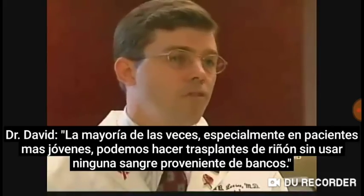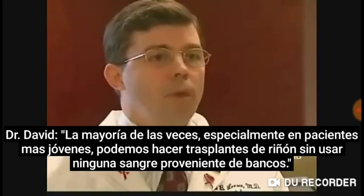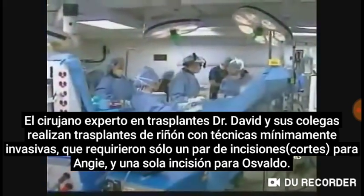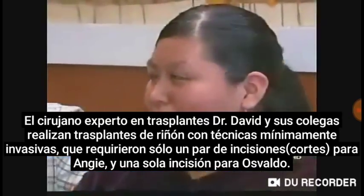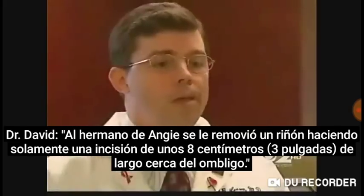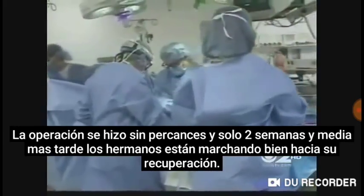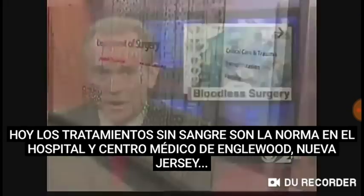The majority of time, especially in younger patients, we are able to do kidney transplants without the use of any bank blood. Transplant surgeon Dr. David Leeser and colleagues performed a minimally invasive kidney transplant, which required just a couple of incisions for Angie and a single incision for Osvaldo. Angie's brother had the kidney removed through an incision about 3 inches long, right around the belly button. The operations went flawlessly, and just 2.5 weeks later, the siblings are well on the road to recovery.